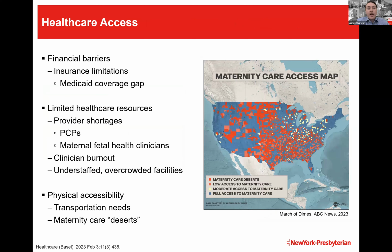In terms of specifically healthcare access, we could think about financial barriers. So there are significant insurance limitations. Women of childbearing age may not have insurance, and many women are unemployed, especially people of color and Black women. And thankfully, in the United States, federal law mandates that Medicaid provide postpartum coverage for any patient in the postpartum period for 60 days after delivery, as long as they fall within a certain threshold of the federal poverty level. So federally, that's 138%.